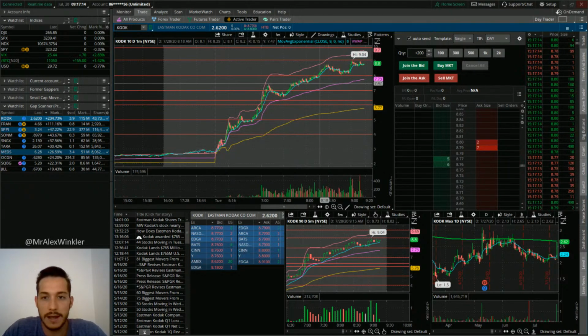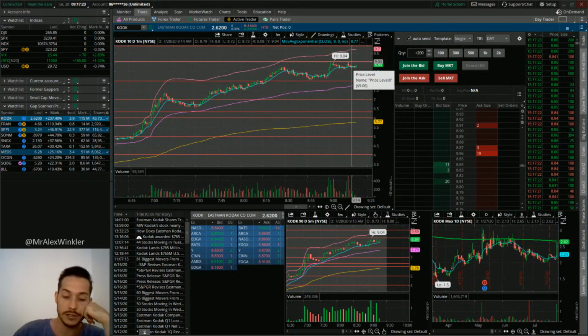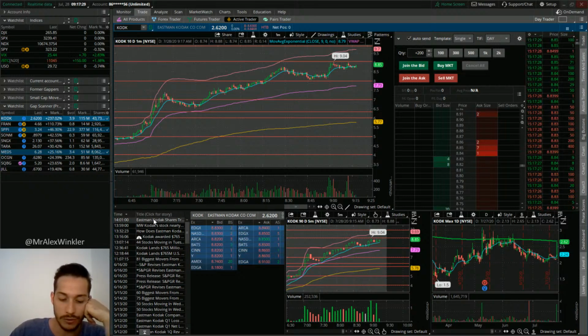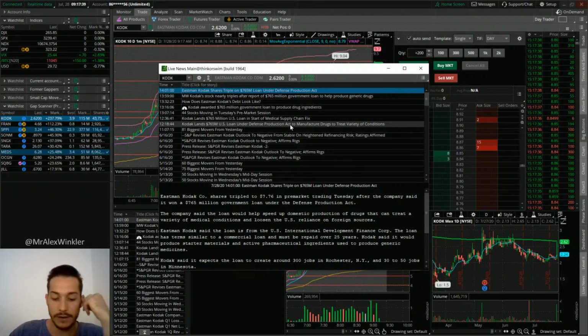So KODK kind of holding here around $9. This thing absolutely exploded. It's up 240% pre-market. Around 7 a.m. it was at 120% pre-market. 8 million float, U.S. specialty biz service company. They got a crazy loan from, I think, the government under the Defense Production Act. Kind of interesting there. Basically a $765 million loan.